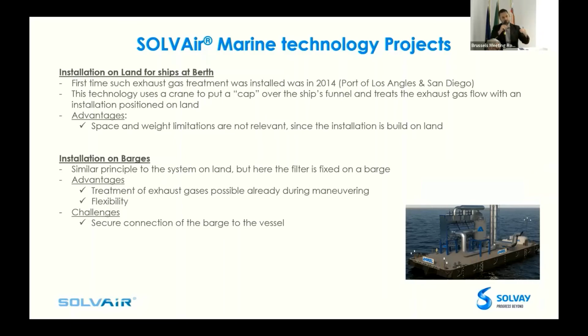So the first option, believe it or not, has already been tested. I did some research in 2014 in the port of Los Angeles and San Diego. There was a company that actually installed the dry system on the port, and they have been using a crate to put some sort of a cap, so to speak, on the funnel. Now, curiously, I haven't heard anything about that system since that time.